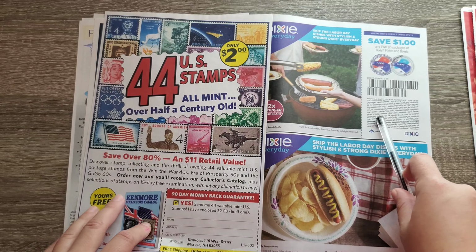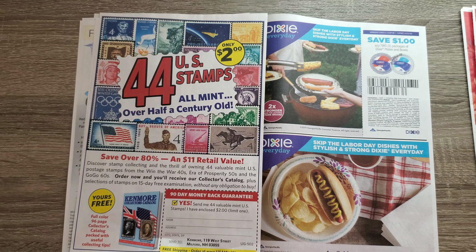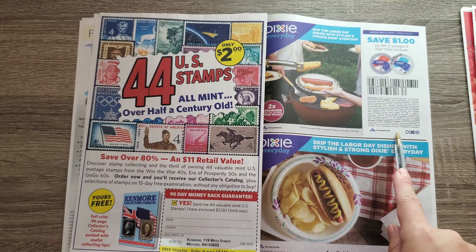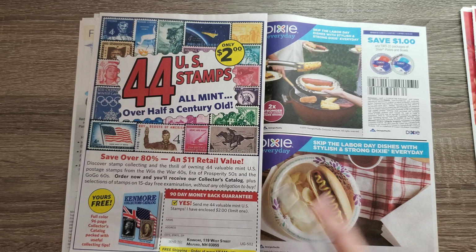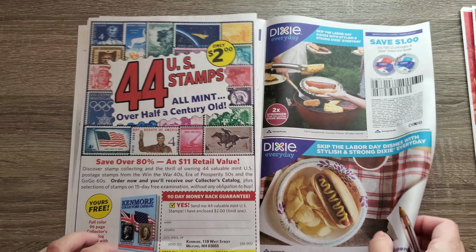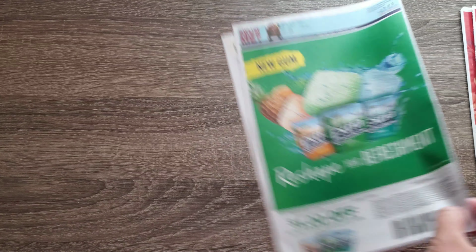This is pretty good if you like using paper products, sometimes if you have a barbecue party, anything like that. If you go to Walgreens this week, it is buy one, get one free on the Dixie products. So you can use this dollar and you can get both of them for like $2. So just a heads up if you want to do that. I think that's the only deal that I might do this week. And there is some gum.